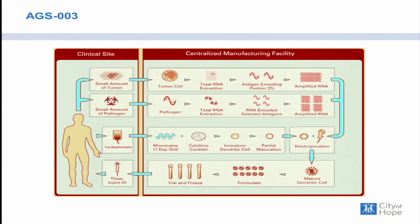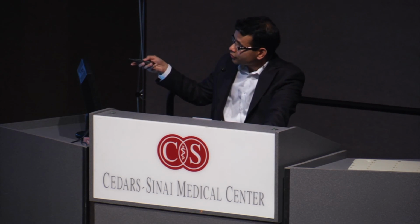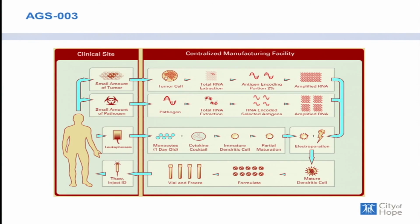This is looking at a compound called AGS-003. And this is really where we hope most treatments in cancer will go. This is a highly personalized approach. Basically, when one is diagnosed with kidney cancer, they have their tumor removed. The DNA and RNA-based elements, the genetic information within their tumors, are actually siphoned out, essentially, and a vaccine is developed by taking that genetic information and actually more or less plugging it in or forcing it into immune-based cells. So this, again, is a very highly personalized approach.